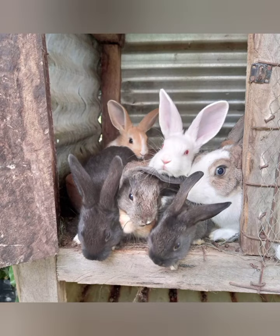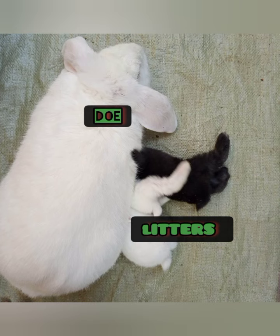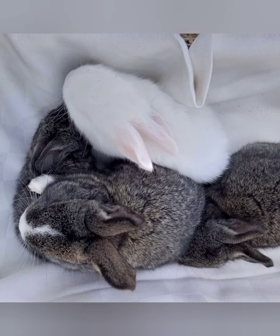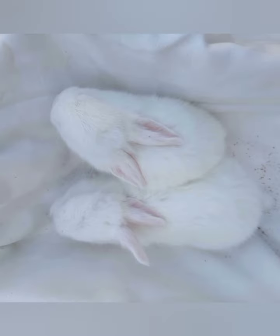Then we have the breastfeeding pellets. These pellets are given to the does when they are breastfeeding to help boost the production of milk for feeding the young ones. Then we have the milk itself that we use for feeding the litters. When the doe gives birth, the litters are purely fed on breast milk until 6 weeks of weaning. So during this period, they are breastfed.